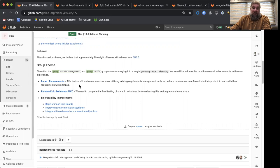The first thing we're very excited about is the import requirements. I know I talked about this last month under the Certify group, and we were excited about it as well. It did not fit into 13.5, but we were able to go through and revise and really ensure that our MVC will meet the needs of our users. So we're even more excited now for 13.6.